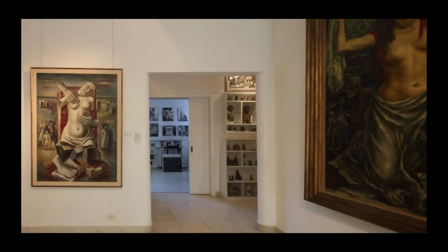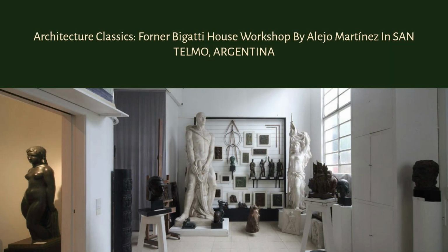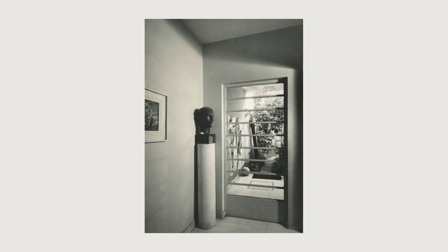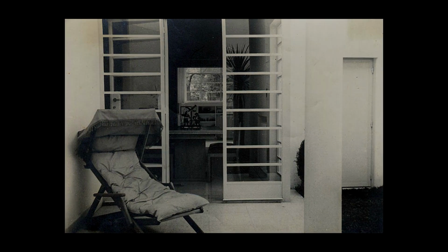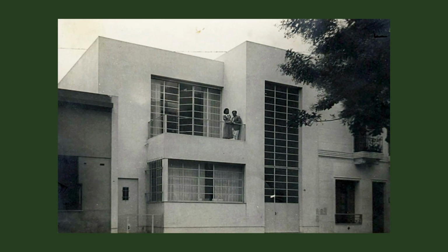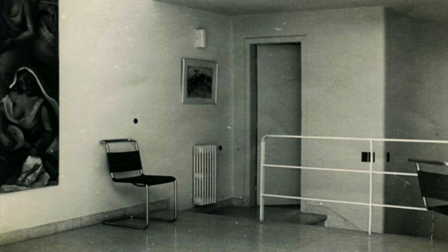The need to address a program consisting of two workshops and a house on a small plot resulted in a zoned organization, with two floors having a relatively analogous distribution. On both levels, the more public areas are located towards the front, the two workshops, open towards the square and oriented to the south, capturing optimal light for artistic activities.